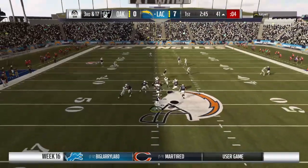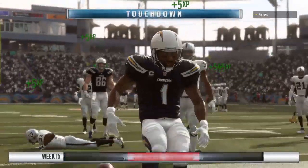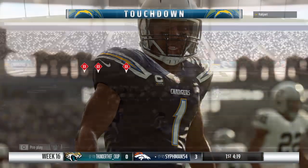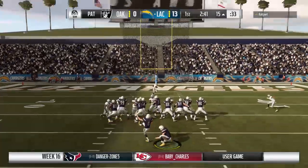On third and long, it's Bortles. He's going deep for Brown. That's going to be caught. Touchdown, L.A. His guys are in for 6, and the Chargers are going to add on to their lead.